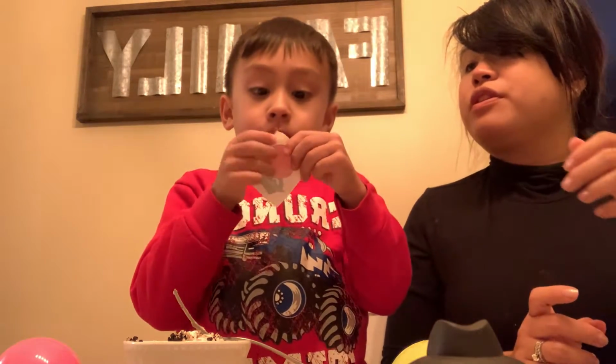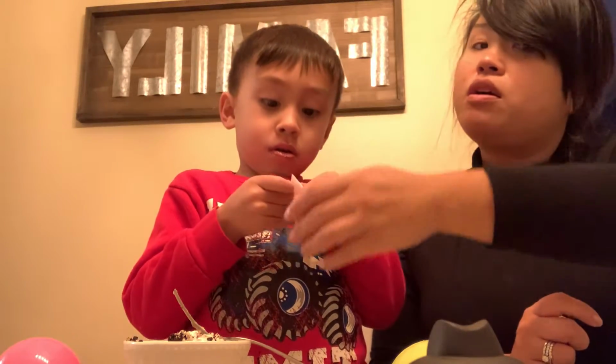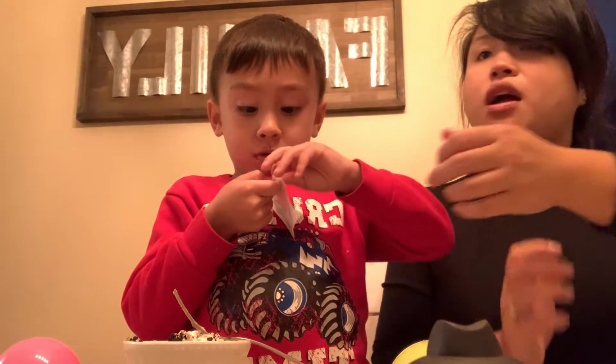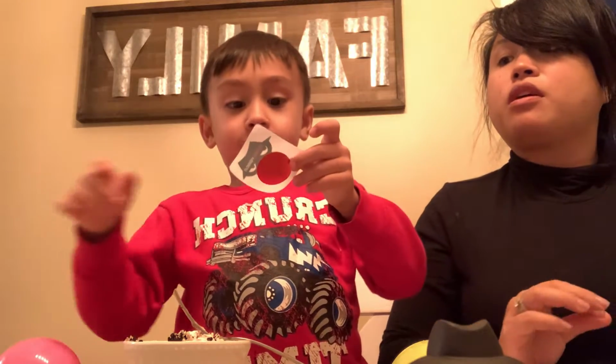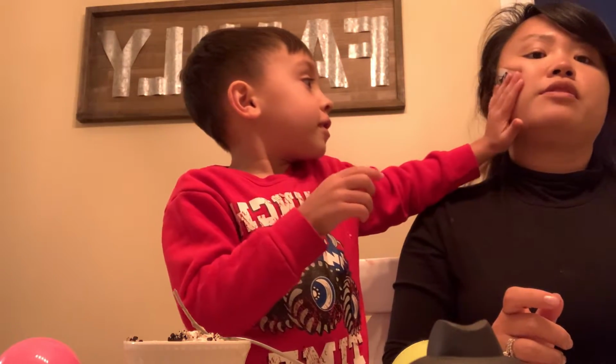Go ahead, want to put the sticker on? Let me see. I'll help you. Hold on. I got it. Okay, stick it on you. Stick it on your forehead or something. Okay, we'll stick it on mom's face.